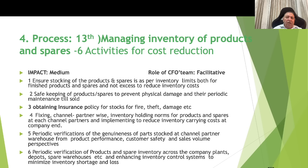Periodic verification of the genuineness of the parts stocked at the channel partner end, from product performance, customer safety, and sales volume perspective. And number 6 is periodic verification of the products and spares inventory across the company plants, depots, warehouses, etc., and enhancing inventory control system to minimize inventory shortage and loss of sale.